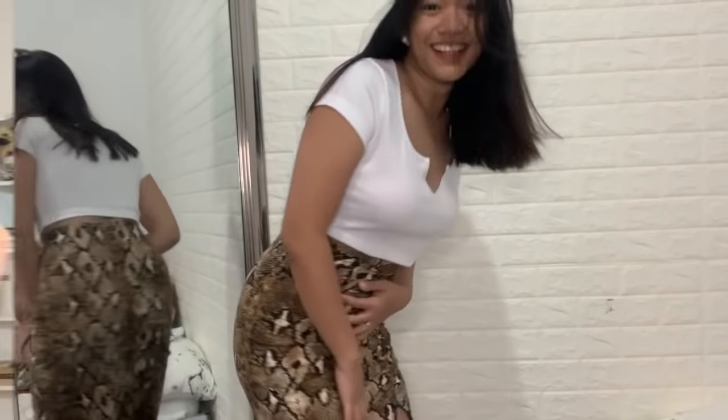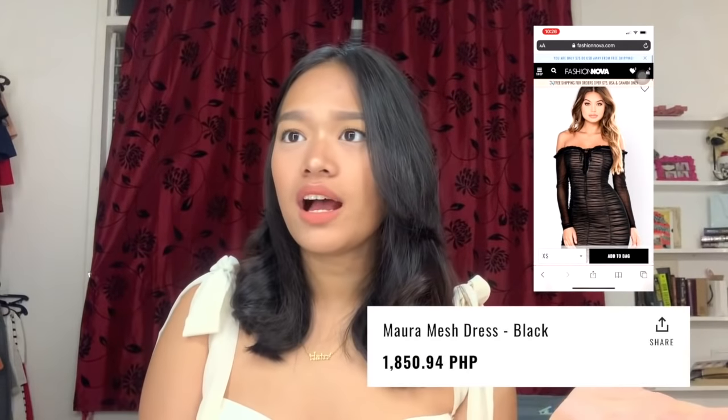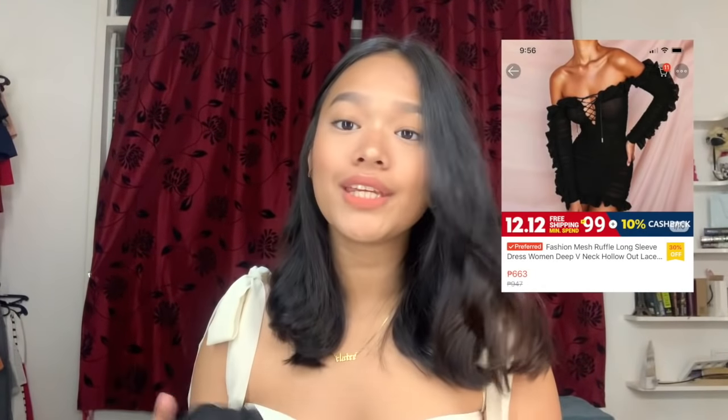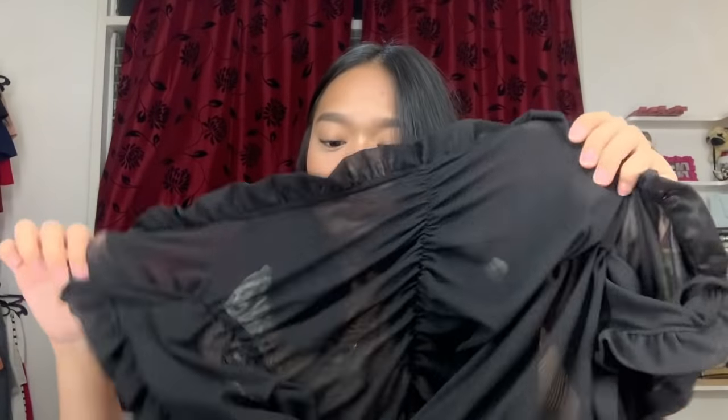This is actually a dress I've been seeing a lot, especially on Fashion Nova. I think even Kylie wore it. I don't really know if she actually did, but I've seen a lot of Instagram influencers wear this dress. So this is the fashion mesh ruffle long sleeve dress women deep v-neck, and you guys will see what I mean when I say I've been seeing this so much.